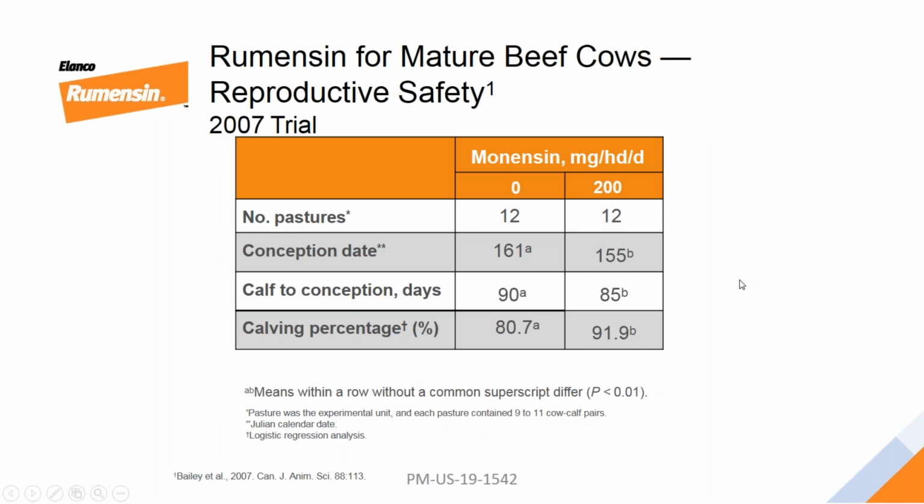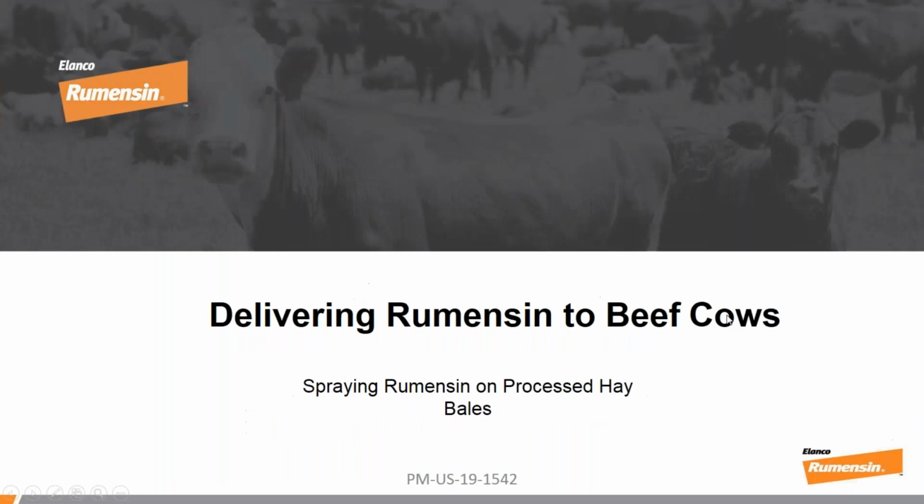When Rumensin was labeled for beef cows, we had to go through safety studies to make sure that Rumensin did not negatively affect reproduction. So in this trial, with no Rumensin fed, the conception rate on the cows was 80.7%. When 200 milligrams per head per day of Rumensin was fed, it was a 91.9% conception rate. So as you can see from this research, Rumensin does not have a negative effect on reproduction. So we were able to have that on the label.